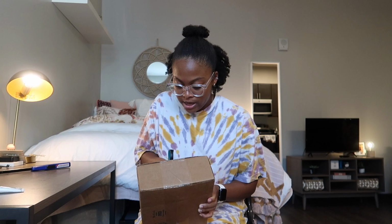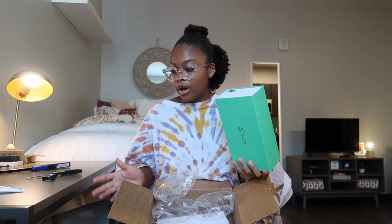Great addition to have. I did get a package that I'm super excited about, so I figured I would open it for you guys on camera. So hang tight for a second while I grab that. Got this package from Pura, and if you guys are not familiar with Pura, they are this smart device for fragrancing your home or your living space. And I am super excited to use these and share with you guys what Pura is.